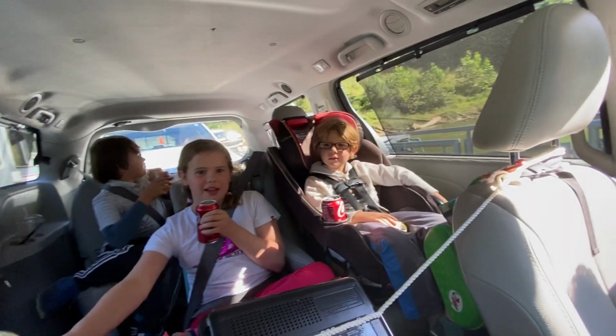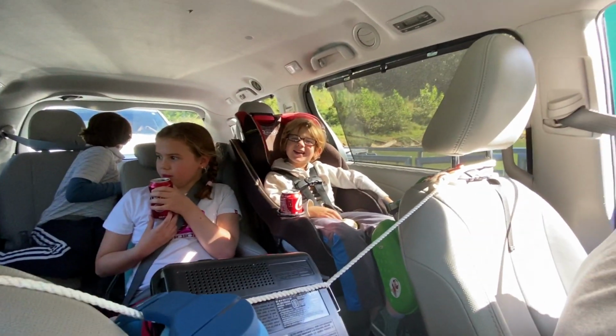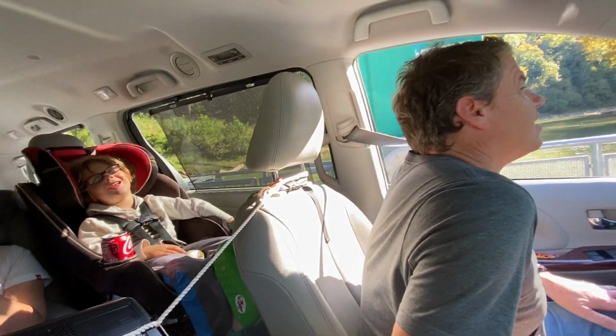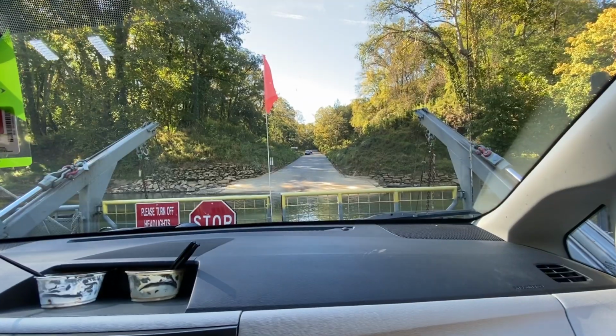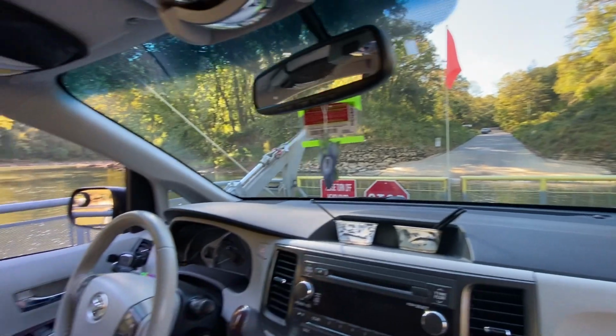Who's been on a river ferry before with your car? There you have it. We're doing it now. Very slowly, we're moving across the river.